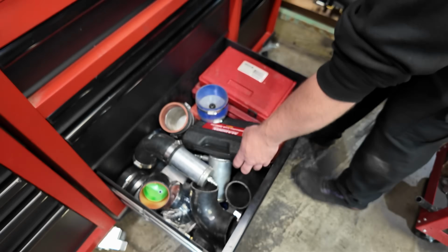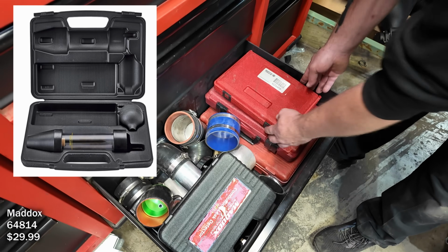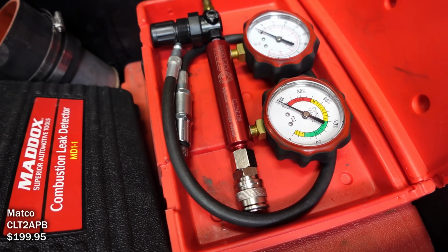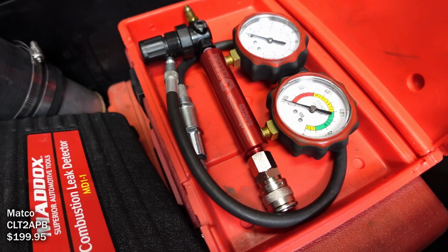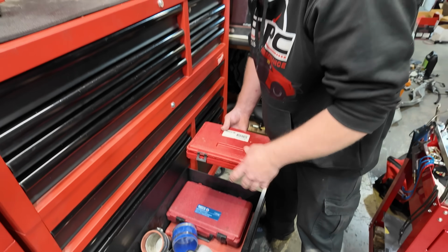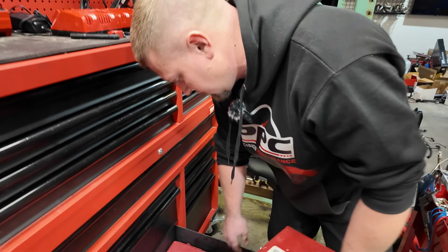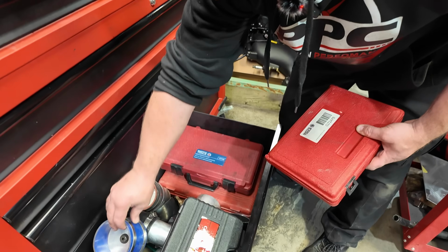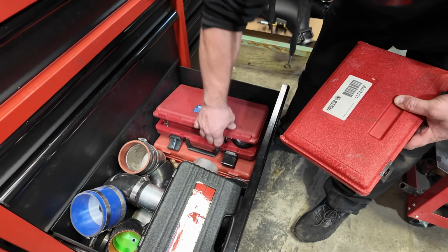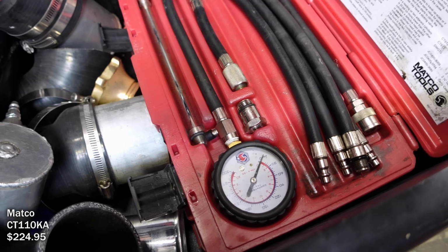This is the combustion tester. Got a Matco leak down tester, and that's actually what we use for a boost leak tester. You hook that to here, and then instead of just hooking it up to the compressor, you can slowly choose how much you want. It's actually a good trick I learned a long time ago. And then, yeah, Matco compression tester.